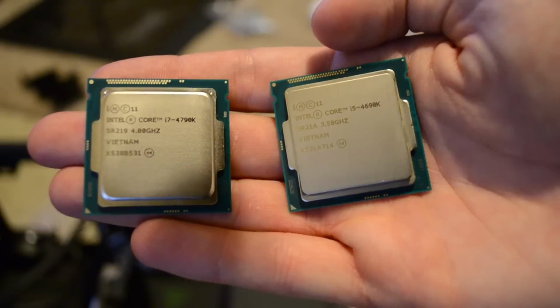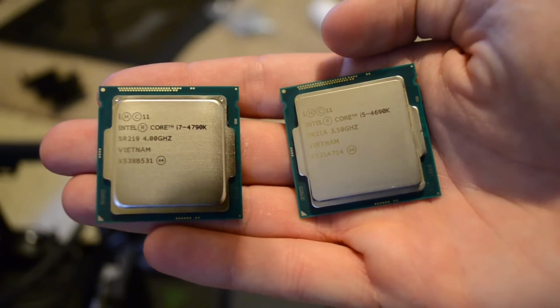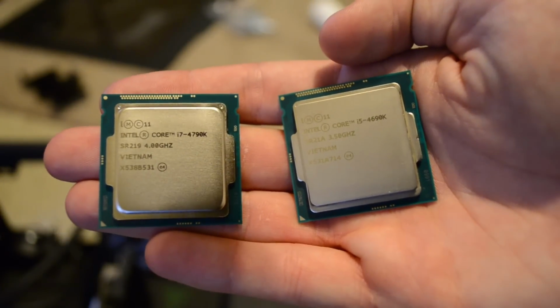While most people regard Core i7s as developer CPUs for people like myself who do more editing and things of that sort over gaming, are i7s still a viable option for gamers who play games way more than they do anything else? Let's find out.